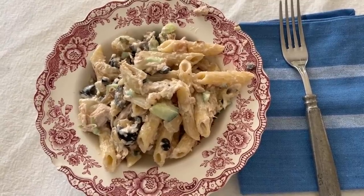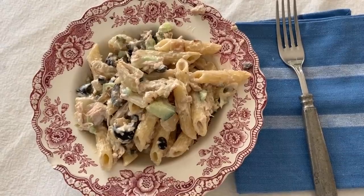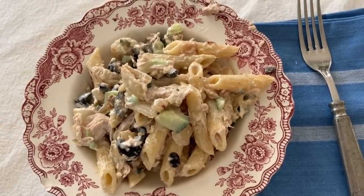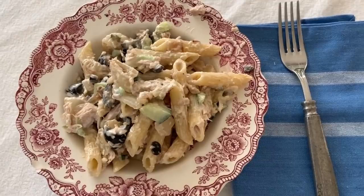Sometimes I'll put corn or something sweet like an apple, and you mix it all together with some mayonnaise and some garlic salt, and it is perfection. So that is what I am having today for lunch. I will probably have just a very light dinner tonight.